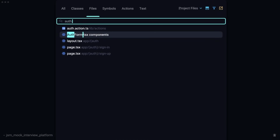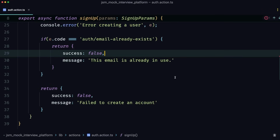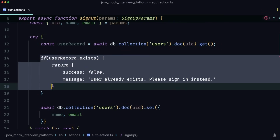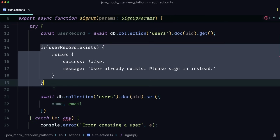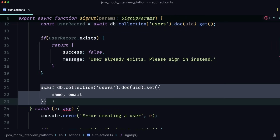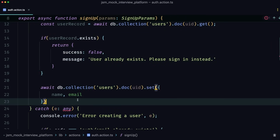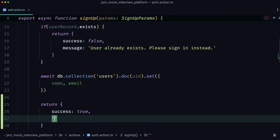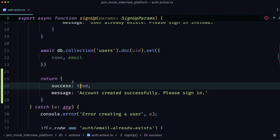And the third thing I want to do before we go ahead and check out the functionality is right here within auth.actions.ts at the end of the sign up file, where we first check if a user record exists, and if it doesn't exist, we then create it. But what I forgot to do is to actually return an object saying, hey, success is true. You have successfully created an account. So let me show a message of account created successfully. Please sign in. There we go. So this is what I was missing.